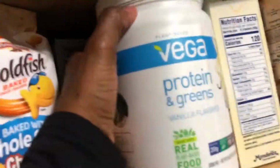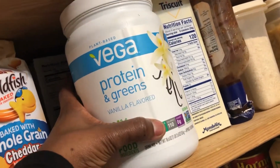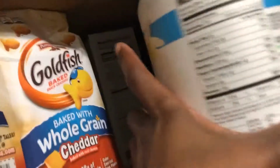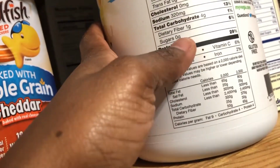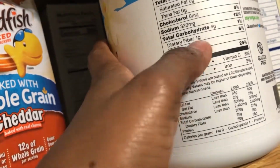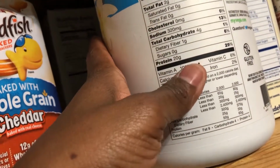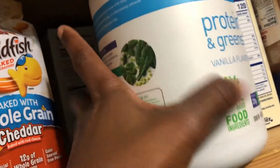And one more thing before I end this video. I also have Vega protein powder. I've had this protein powder for a minute, and when I went on Amazon to restock, they had changed some things. They actually put sugar in it. And this one has no sugar. The net carbs is 3, because if you subtract the fiber from here, it'll give you 3 net carbs. That's not what I had a problem with. What I had a problem with is the fact that they had sugar in it. When I'm on this diet, I don't want any sugar in anything, really.